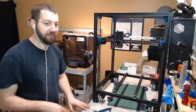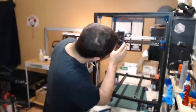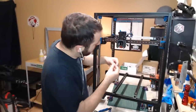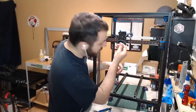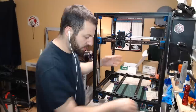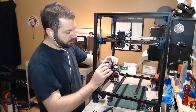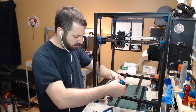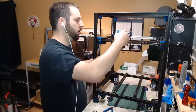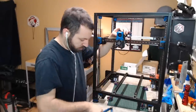Because trust me, it's not fun when it doesn't. So you're going to check that there. There we go. And if you need to, at least with the Mosquito, you can actually reach in and adjust the screws to drop and raise your probe if you need to. I'm going to put our fan assembly back on. And again, you don't want the wires pinching.